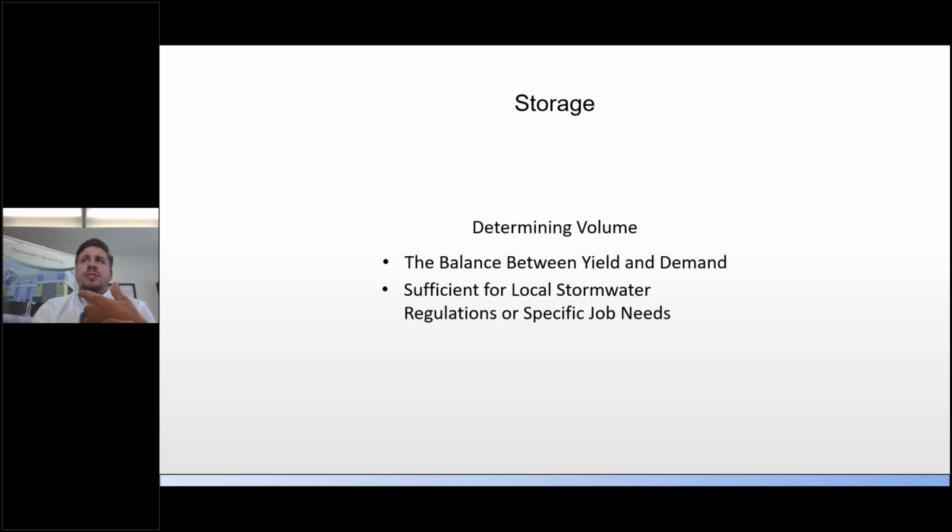If you're using the system for stormwater control, storage is very important to make sure that you can capture a certain volume of rainwater off of a hard surface and deal with it either through leaching it back out of the tank slowly or going to an irrigation system, such that there's always sufficient volume for the next rain event.